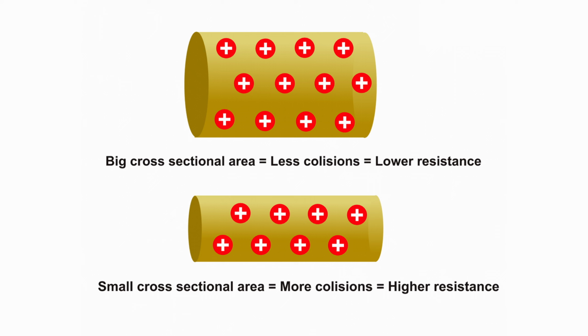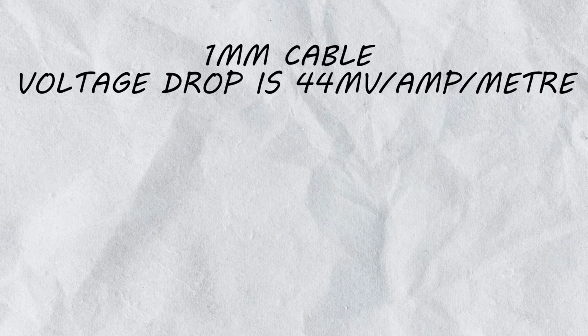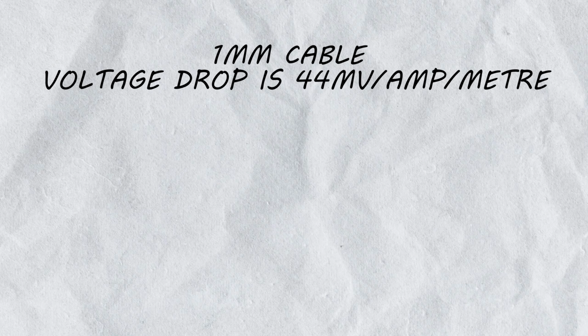Voltage drop is variable, and therefore it needs to be calculated. Quite simply, the cable has some resistance, and this will be affected by its cross-sectional area and the length of the cable. So a fat cable is going to have less resistance, and a longer cable is going to have more resistance. The calculation values are given to us within the regulations, but just to consider our example, our 1mm cable has a volt drop of 44 millivolts per amp per meter.